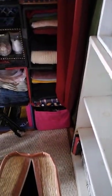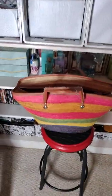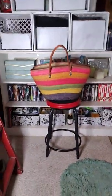So there's no separate compartments, but that is such an easy fix. I mean, if you find a bag that you really like, and it doesn't have any pockets inside or separate compartments, don't let that stop you from buying the bag, because that is such an easy fix.